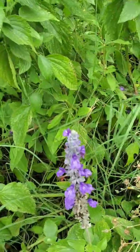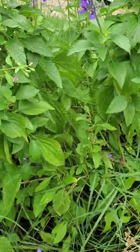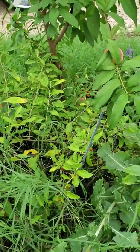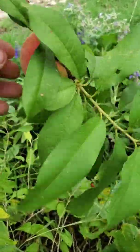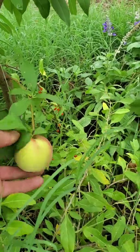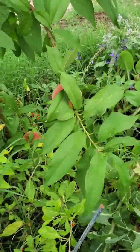Here's another pollinator, salvia. That brings a lot of the bees to the area so that they can come and pollinate. And here we got a snow peach, snow queen I believe, and these are coming in pretty well. We actually go ahead and take that one and let it ripen on the counter.